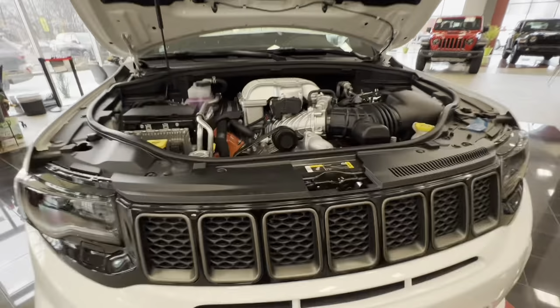The kitty cat of the Hellcat. So one last time, we're going to say goodbye. We're going to take this piece of tape, put it on my jeans, make sure that they have it. So this is it, boys and girls. This is it. Trackhawk. We're going to close the hood. Say goodbye. Close the hood.